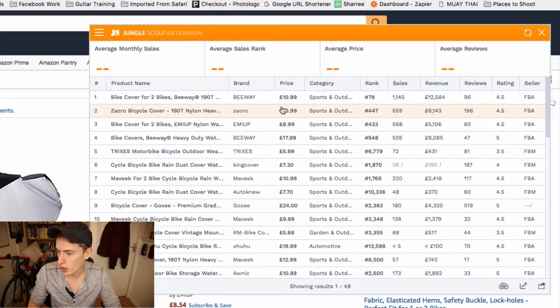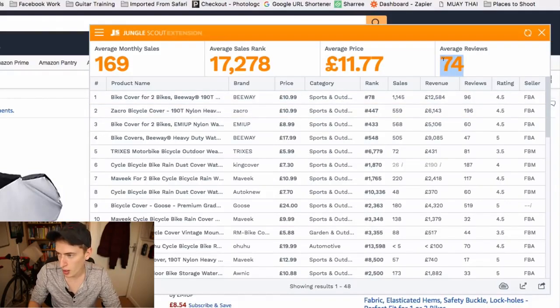However, when you start looking into it, I don't know why the averages haven't come up, but it's still loading. It seems like a good product. Look, average reviews 74, brilliant. That's past that one. Average price 11.77, that's over 10 pounds, that's fine for us. However, average sales rank 17,278. Now, a lot of people skip this, right? I've seen a lot of videos where people don't talk about the sales rank, and it's just so important because this is the demand. If the sales rank is 17,000, then the demand for that product is tiny, right?